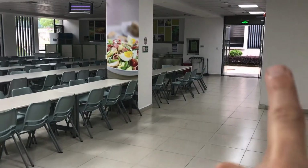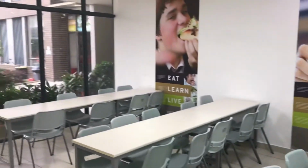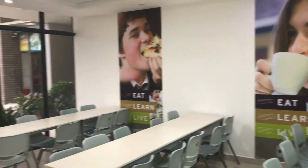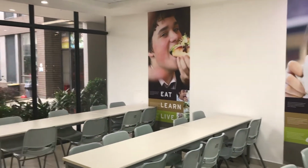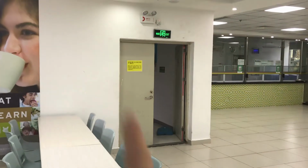So I just walked through this door over here, and you can see this is our canteen, one of our canteens. And we actually have another canteen over there, the second canteen. That's the Chinese food canteen, this is the Western food canteen. We're going to go upstairs now, so we'll go through this door and then go up the elevator.